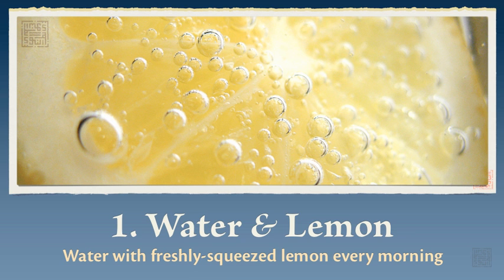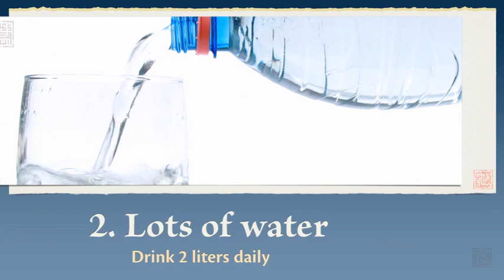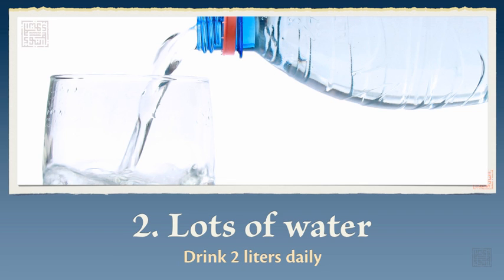Number 2, have lots of water this week. 2 liters is a good goal. The reason is, if you're detoxing and your liver is dumping stuff into the bile and into the colon, and then you're dehydrated, your body's going to say, hey colon, I want some of that water back. And it's going to basically reabsorb all that water that's sitting in the stool. And with all the toxins and stuff, you don't really want that back in the body.